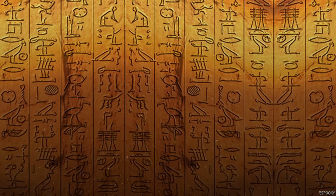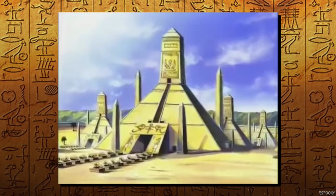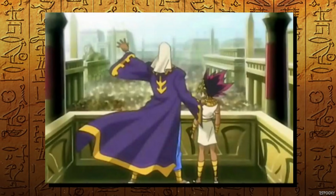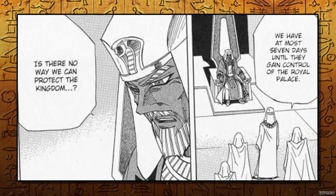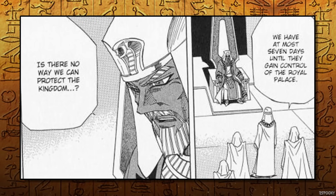Now, as far as how exactly they were created, we have to go back 3,000 years, where we meet Aknam Kanan, who was the pharaoh and the father of future pharaoh Atem, or essentially Pharaoh Yugi. At that time, Egypt was struggling to deal with invading forces, and as the threat grew worse and worse every day, Aknam Kanan was running out of options to protect his kingdom.